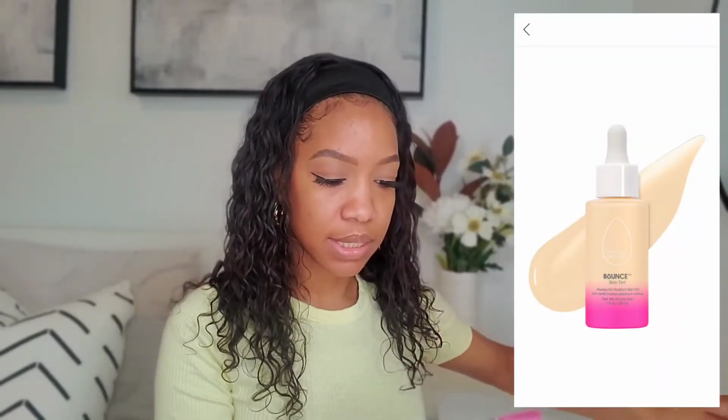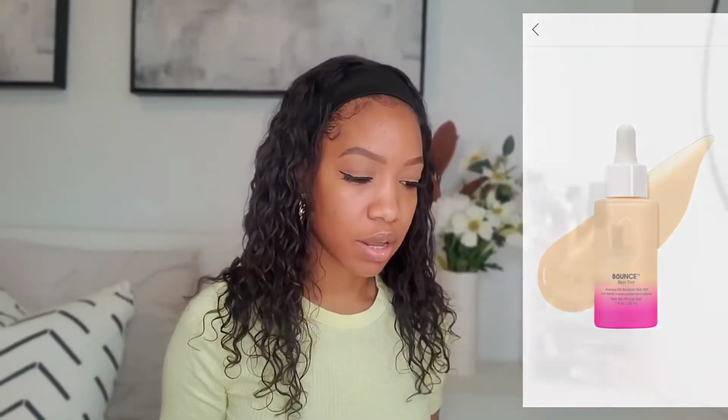Okay, so as you guys could tell by the title and the thumbnail, today I'm going to be reviewing the brand new Beauty Blender Bounce Skin Tint. This just launched like a couple days ago. So I'm just going to read some information for you guys as I usually do. And I also have some information across the screen as well.